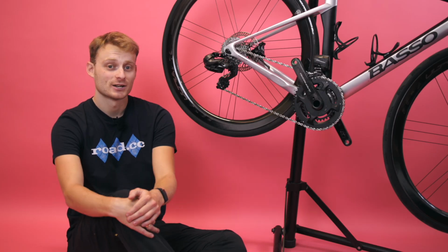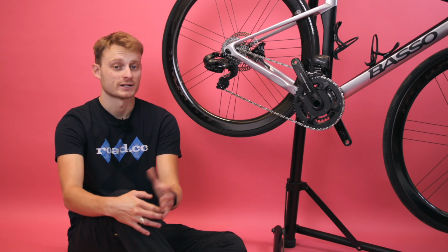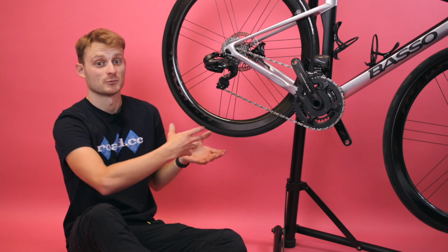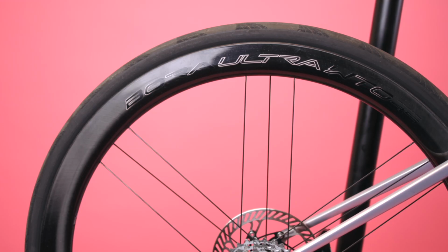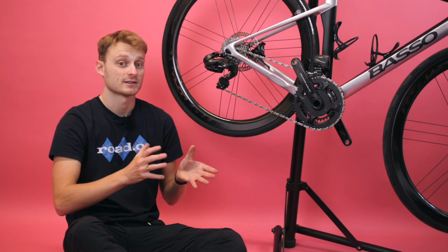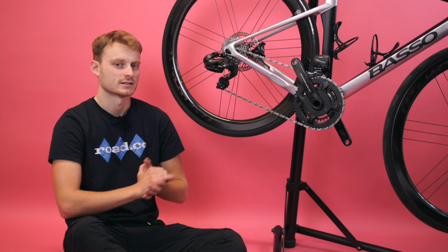So, can Campagnolo still compete? Well, it's in nearly all cases more expensive than rivals such as Shimano, SRAM, whichever other wheel set you want. But we have found that it's more than capable of still producing top level tech. The World Tour pros might not be using this gear in 2024, but we think that's more to do with finances and a bit of luck than the quality of the products.